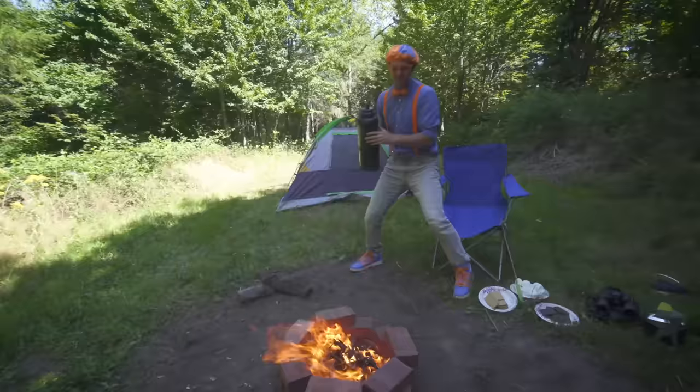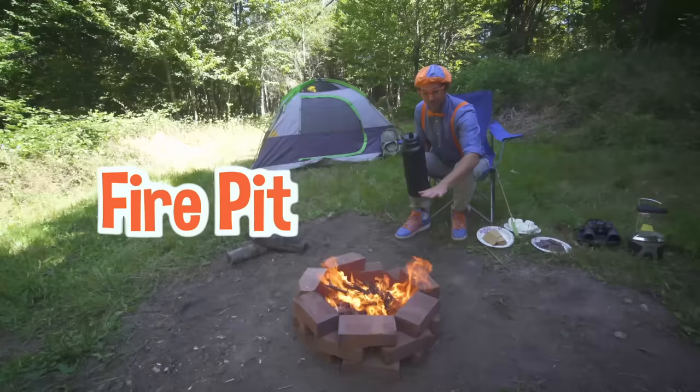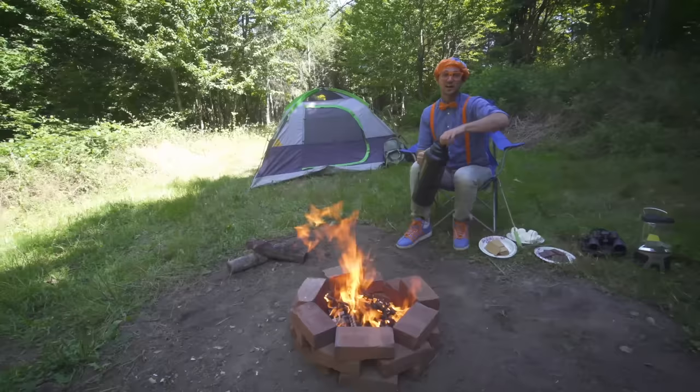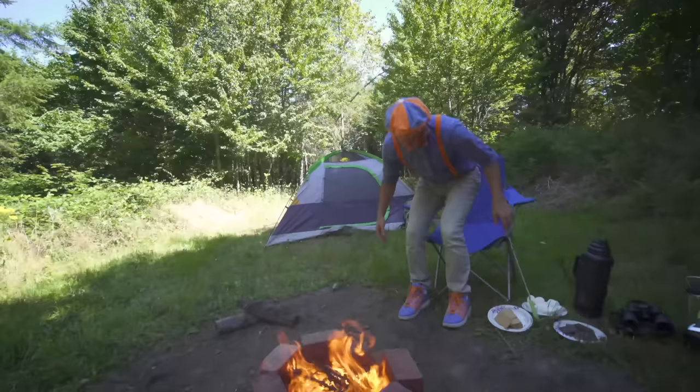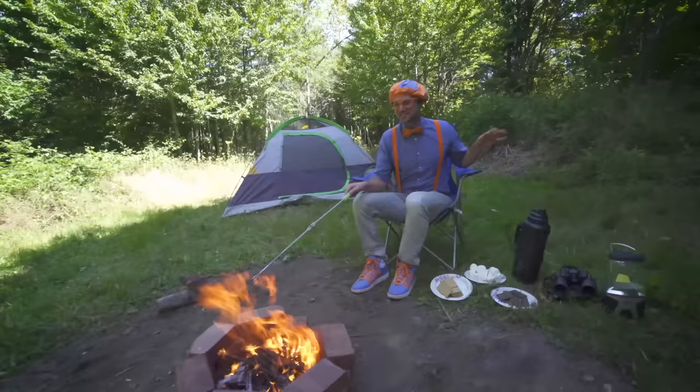But it's actually in a controlled environment. See this fire pit that I made it in? Yeah, it's not going to catch anything on fire. And that's another thing. You want to make sure there's no branches or leaves or anything above it or around it. So now that we have a safe campfire, I think it's a perfect time to make some s'mores.